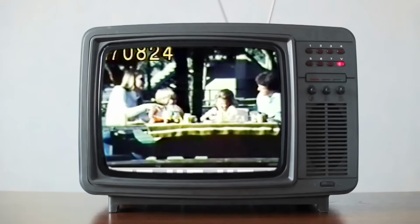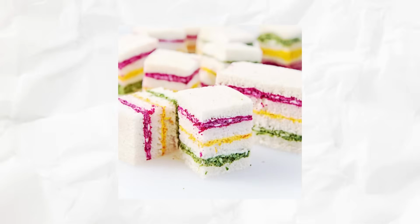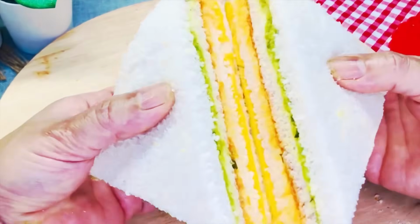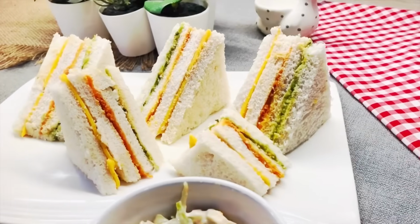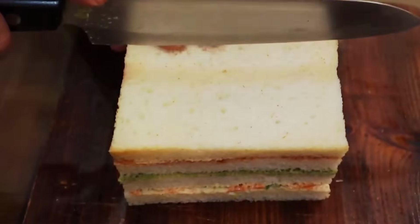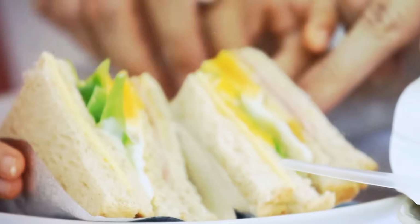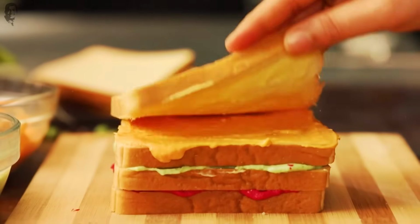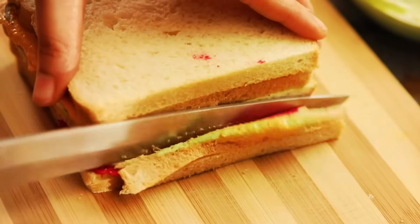In the mid-1900s, elegance and practicality often found their way onto the same plate, especially at church picnics and social gatherings. Righteous ribbon sandwiches were a shining example of this fusion, a visually striking, multi-layered finger sandwich that was as much a feast for the eyes as it was for the stomach. These sandwiches combined cream cheese, thinly sliced cucumbers, and pimento spread, layered between vibrant slices of white and rye bread. The name may have sounded fancy, but the recipe was delightfully simple, showcasing the resourcefulness of home cooks.